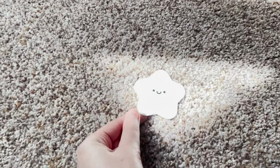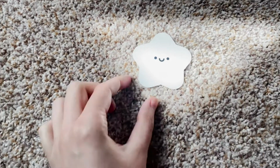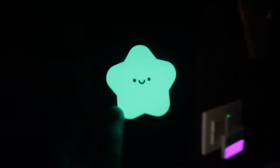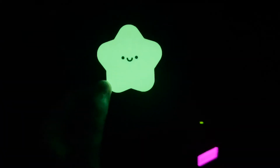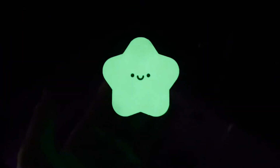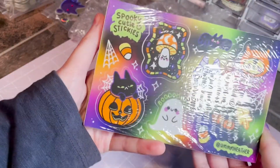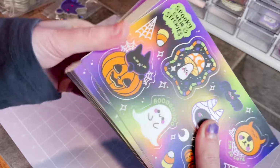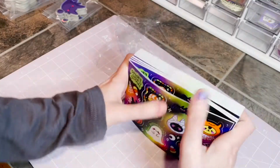Okay, look at this tiny patch of sun that I found. Okay, let's see. Oh, I think it works. Oh my god. There it is. Glowing in the dark. Oh, I dropped it in the sink. Oh my gosh, I love it. Oh my god, my little babies. Cute. Wow, these are a nice finish. Ooh, it looks cool from the side.